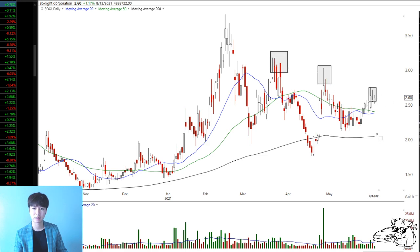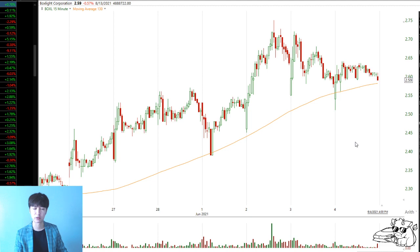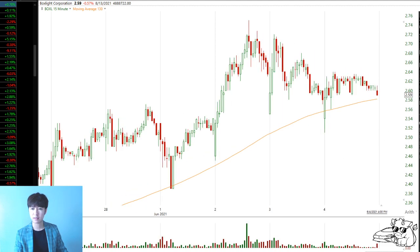Now, like I said earlier, the more times the area gets tested, the weaker it gets. So perhaps if we could get above the high, this can get a move. This time we finally break above that area, and we can see the stock has been making higher lows. So it's on an uptrend above the 20-day, 50-day, and the 200-day moving average, with the 5-day moving average on the rise. So I think a buy above right here would be good.